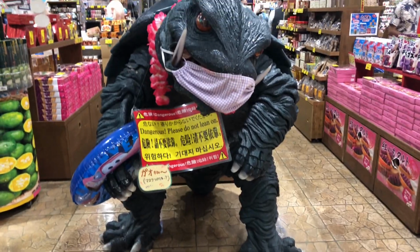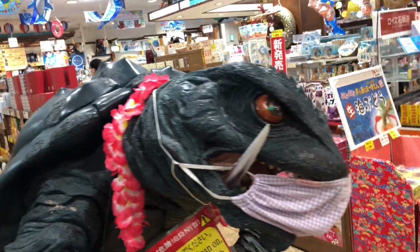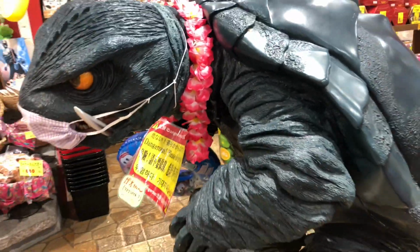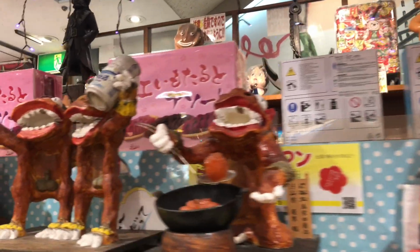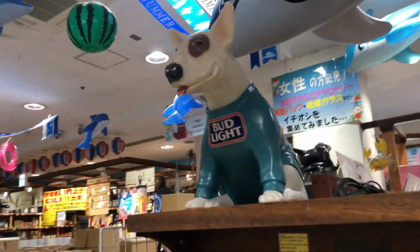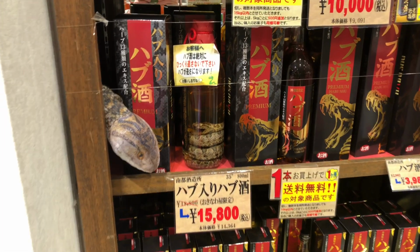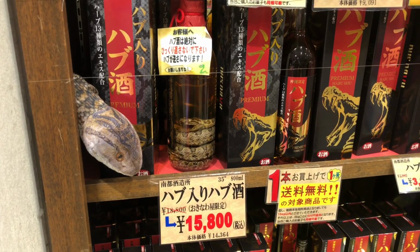Oh my goodness, it's the first time I've ever seen a Gamera in this Okinawan gift store. Hey, Gamera friend to all. And ripoff of Godzilla. Oh man, Spuds McKenzie, he's the coolest dog in town. There's their famous snake sake, the snake fermenting in the bottle.